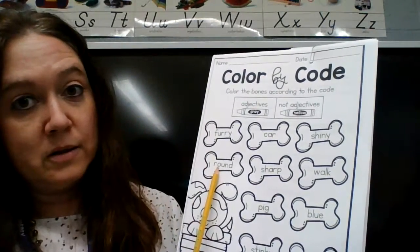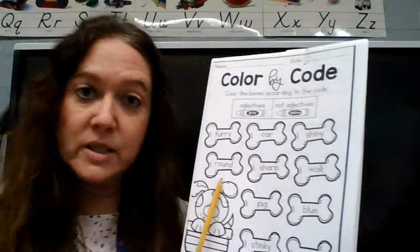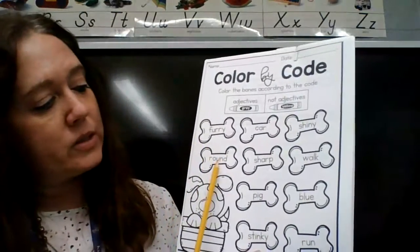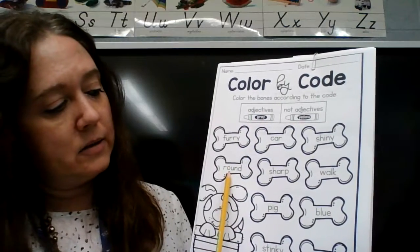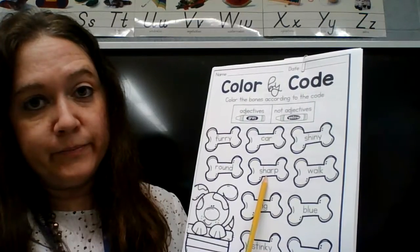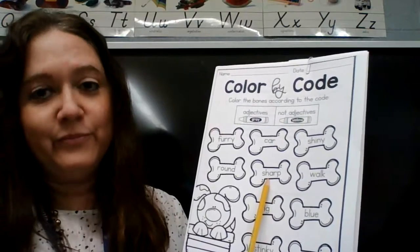Round. That was our word from a couple weeks ago. Round is describing. I can picture what it looks like. It was a round cake that we talked about a couple weeks ago. So it's gray. Round is an adjective. Sharp. Adjective. So it should be gray.